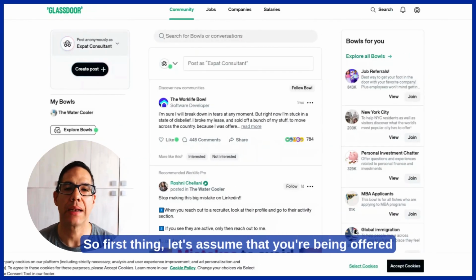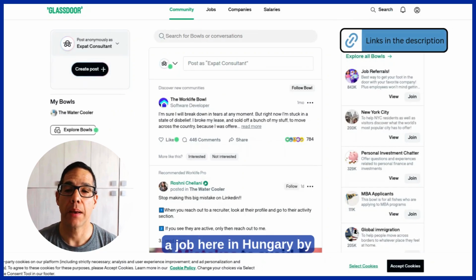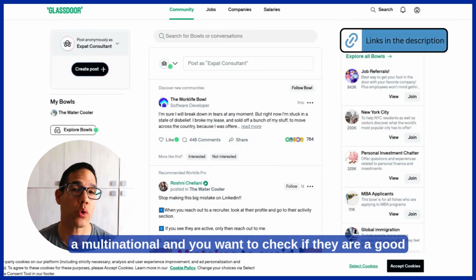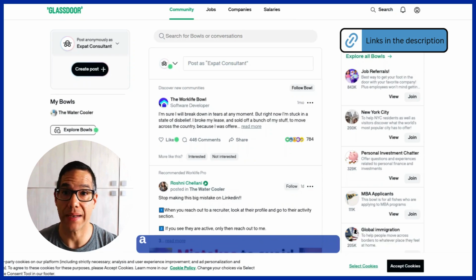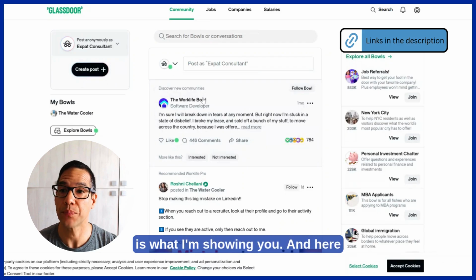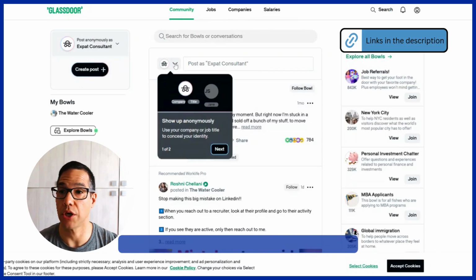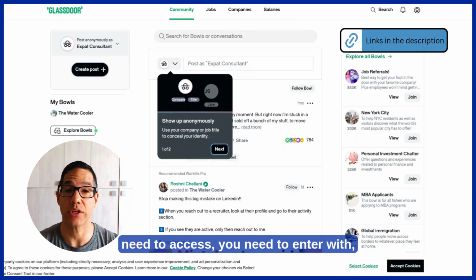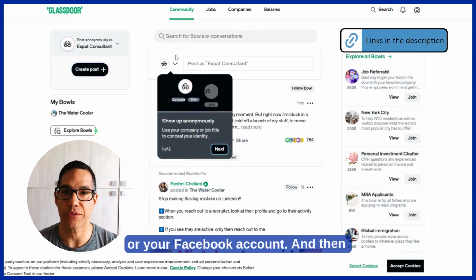So first thing, let's assume that you're being offered a job here in Hungary by a multinational and you want to check if they are a good employer. So you come to a website, a platform called Glassdoor. This is what I'm showing you. And here you go, this is the homepage. You need to enter with your Google account, for example, or your Facebook account.